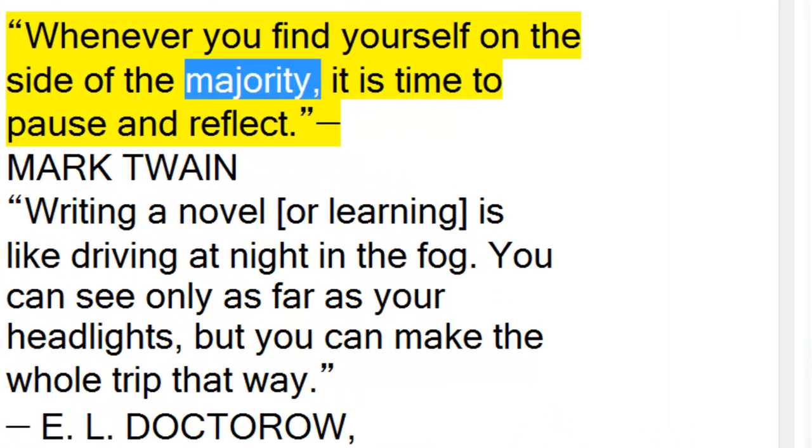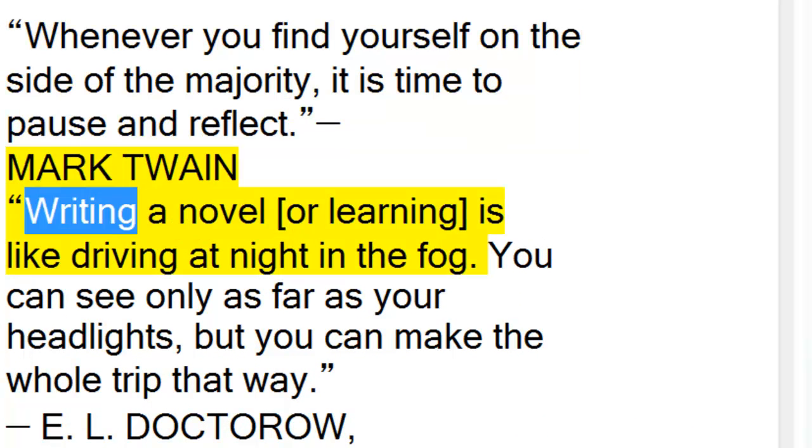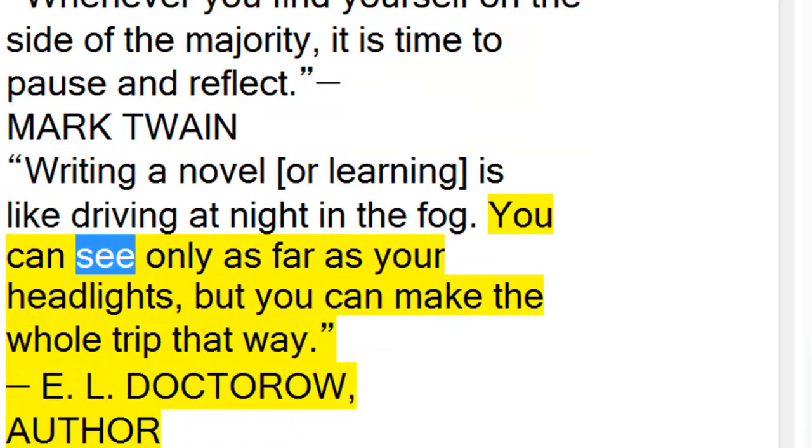Whenever you find yourself on the side of the majority, it is time to pause and reflect. Mark Twain: writing a novel or learning is like driving at night in the fog. You can see only as far as your headlights, but you can make the whole trip that way.